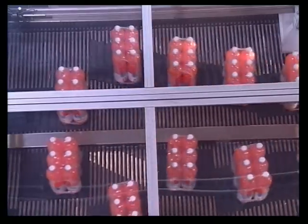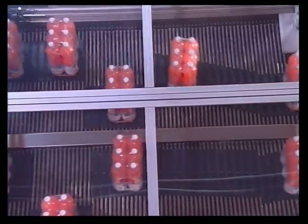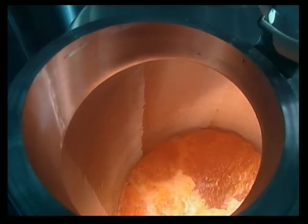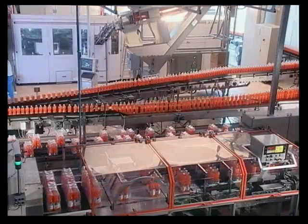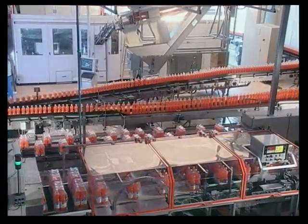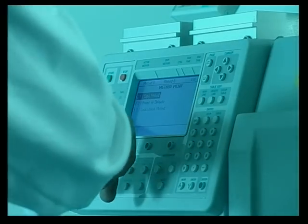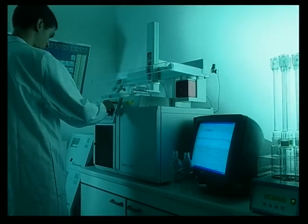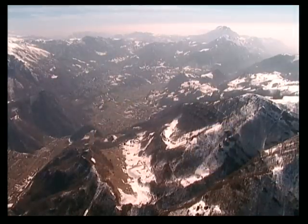The transparency of this water sits side by side with the lively colors of the non-alcoholic soft drinks, which are also produced in the Prima Luna plant in glass and PET bottles. A research and development laboratory is also located here, ensuring a further guarantee of the highest quality standards.